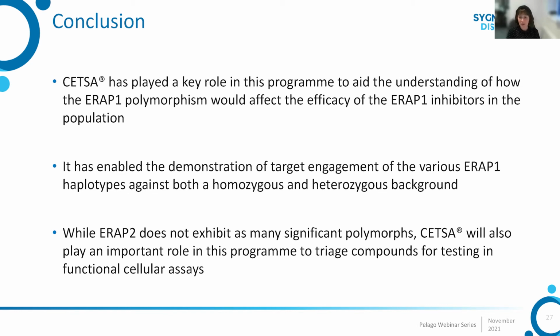And finally, we're going to apply the same methodology for the ERAP2 program. So while it doesn't exhibit as many polymorphs as ERAP1, I think CETSA is still going to play a key role in this program, again just triaging the compounds prior to testing in those complicated functional cellular assays.